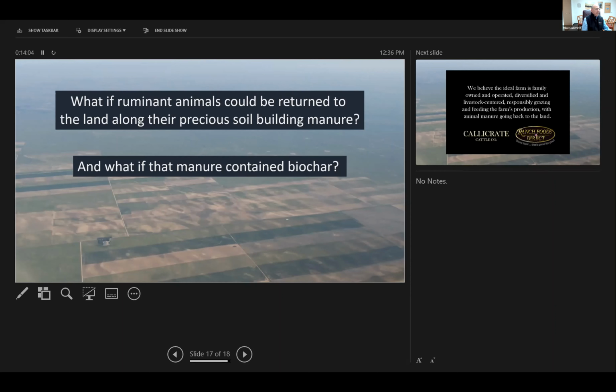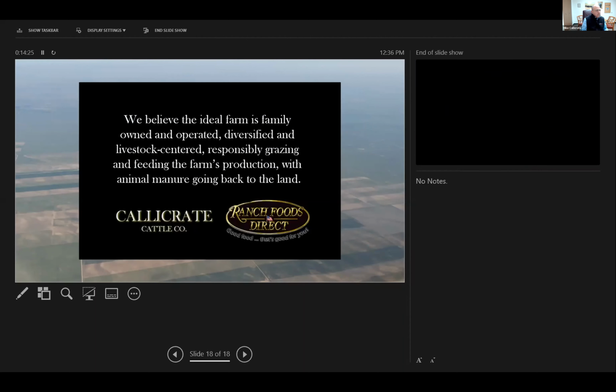And so what if we could bring animals back? That's a big thing that I would like to see happen. But what if we could bring them back and see some biochar mixed in their manure? How could we heal this land and make it productive again? Make it less dependent on chemical fertilizers and chemicals.